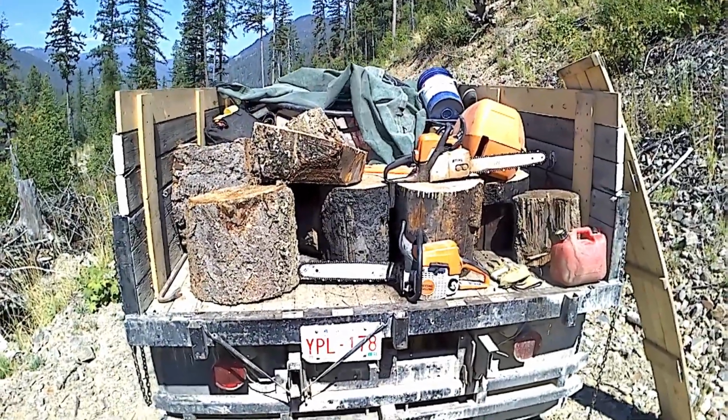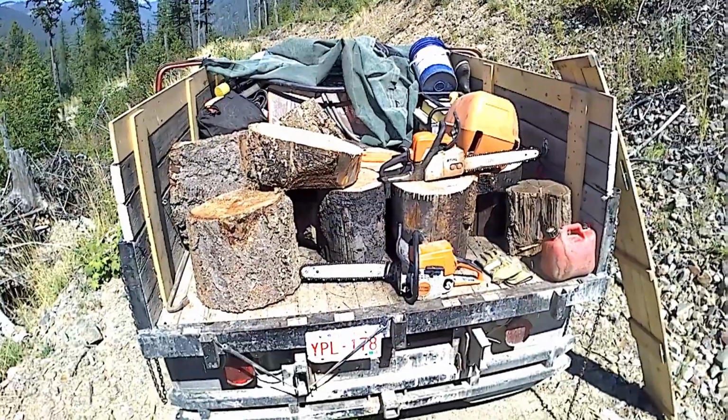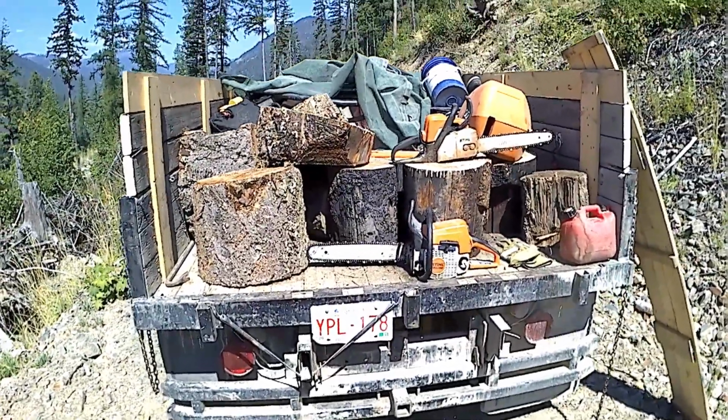I got a bit of a load already. It's not a huge amount, but it's just stuff laying around, so it's coming home. It's all fir.